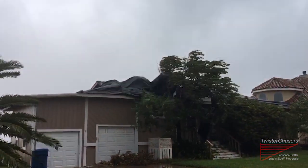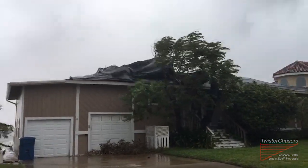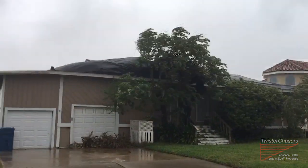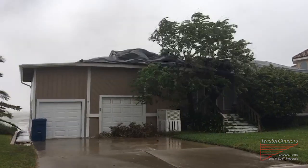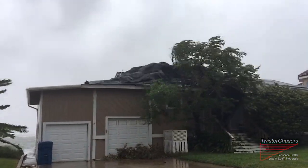Here's some stuff going on with a roof now. This is a house under construction, just to be clear. This is a house that was under construction already, and the tarp's starting to come off of it now. The roof's ripping off, and so obviously water's going to go inside the structure.